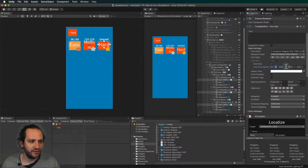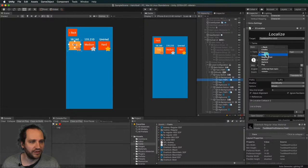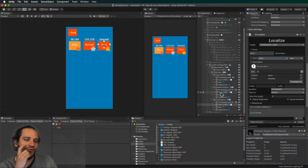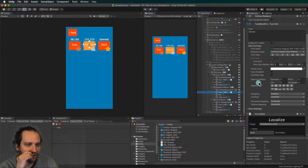I will use auto size here with a maximum of 12 because that's our ideal design size. Set 12. Oh, minimum is too high. So 12. So now when I localize, still think this thing is a bit bugged. Right, easy. It would auto fit. And now I can also see that I need some margins. Medium. Which is actually normal now. So if we say normal, shouldn't we actually start on normal? Okay, and then the text.